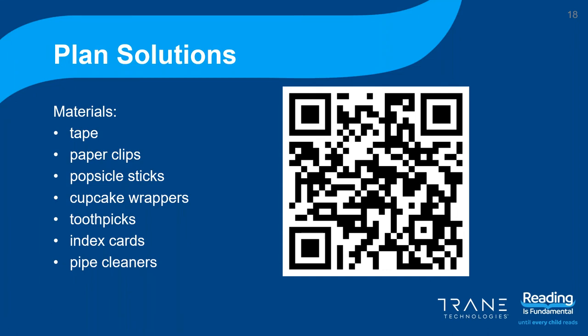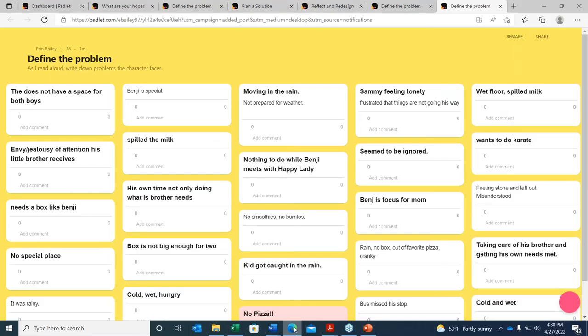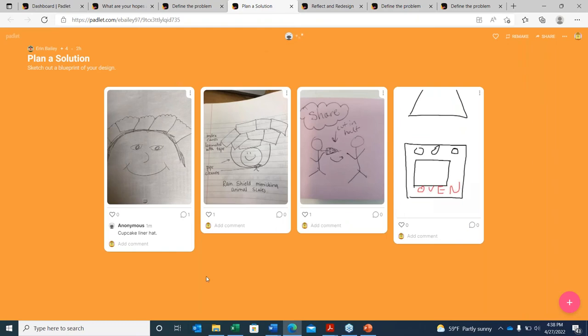Okay, so hopefully you've had some time to sketch out your design. Toggle back over to the Padlet where we have our plan, the solution. Oh, I love it. We have a cupcake liner hat. Index cards laminated with the tape, and we're gonna hold them up with pipe cleaners. It's a rain shield mimicking animal scales. Yes, love it.